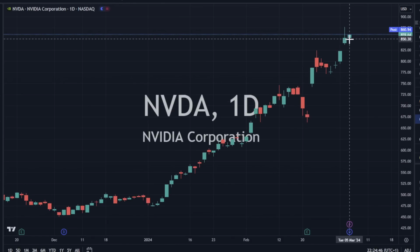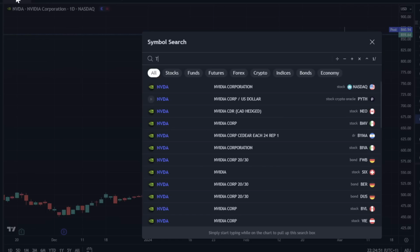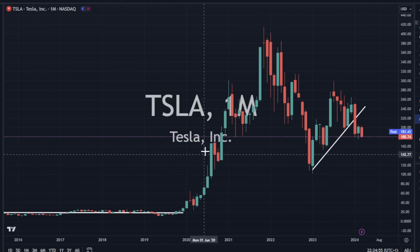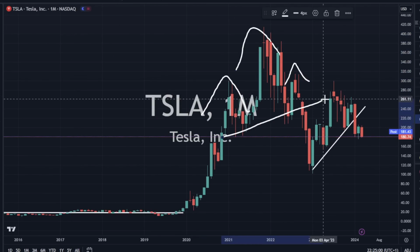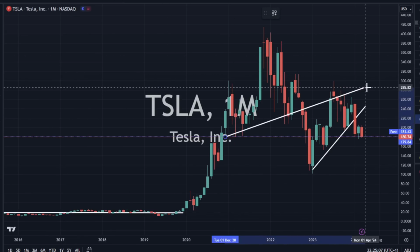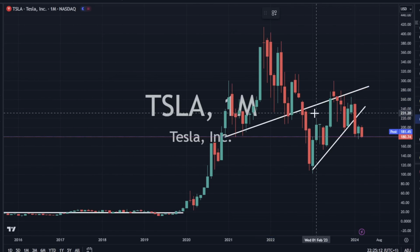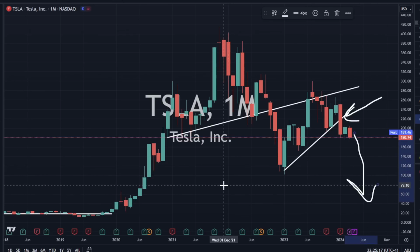NVIDIA also still forging a little bit higher. But when we start looking at companies like Tesla, this used to be a leader. This to me looks like a top. This is basically a head and shoulders top with the neckline, the breakdown, the retest of the neckline. Do it. Let's get some real legit deals in here. So the retest of the neckline, we squeezed on up. We have a bearish engulfing pattern here, which we've broken to the downside. This looks to me like we've got further to fall for Tesla.